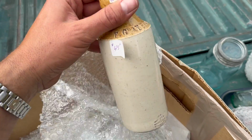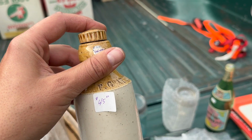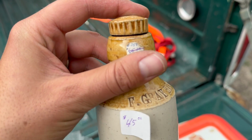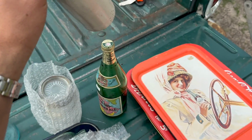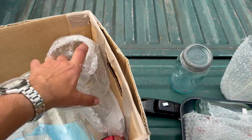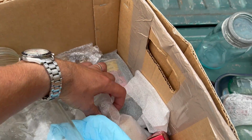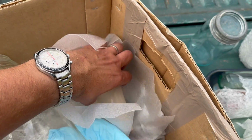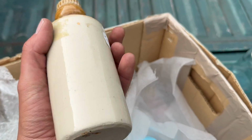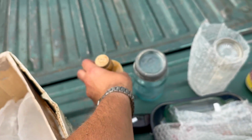This is what predates the regular sort of soda bottle that we have now. You can see it was on sale from $65 down to $45. But that is fairly collectible. There actually are quite a few people who collect these old crock bottles, and there's a few of them in here. You can see them wrapped up. They're worth a bit more if it's early McLaughlin bottles. Frank Gray, Harwick. These look like they're English.